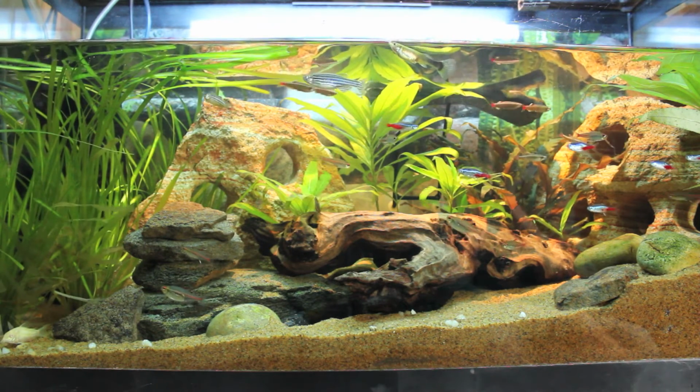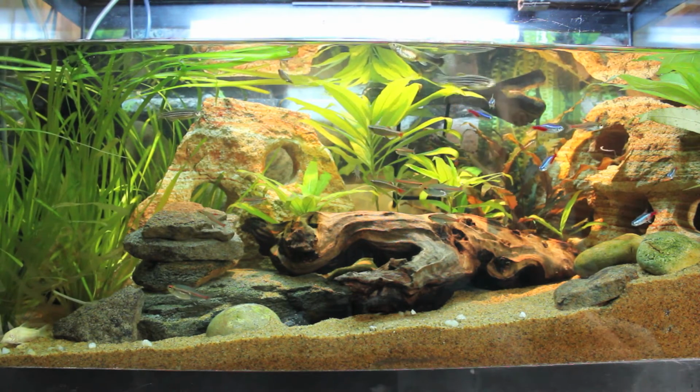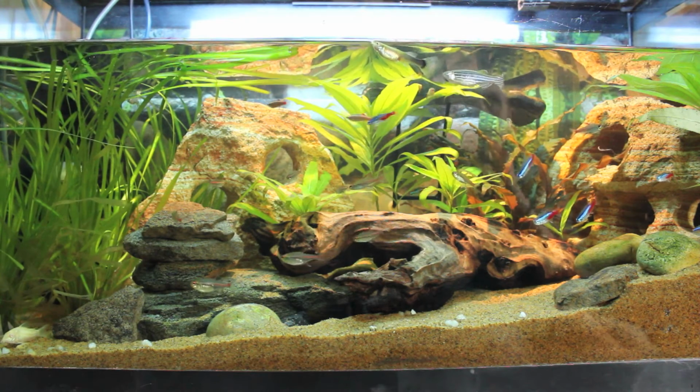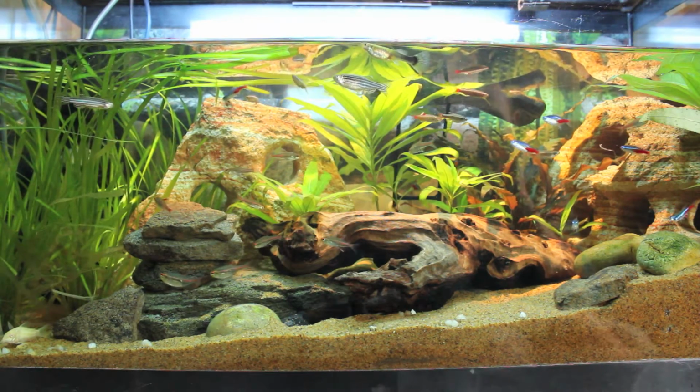The filter is a Fluval U3 underwater filter. It does about 800 litres per hour. Got a heater in there, keep the temperature about 25 degrees Celsius.